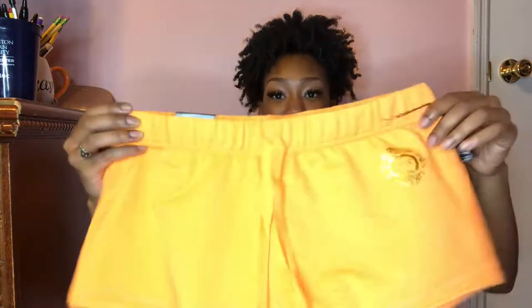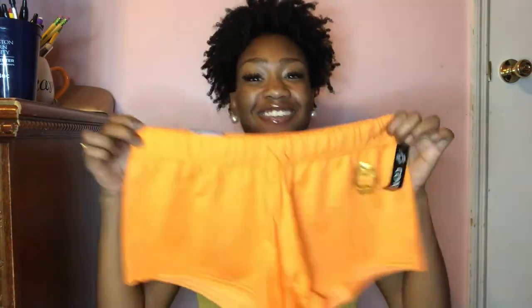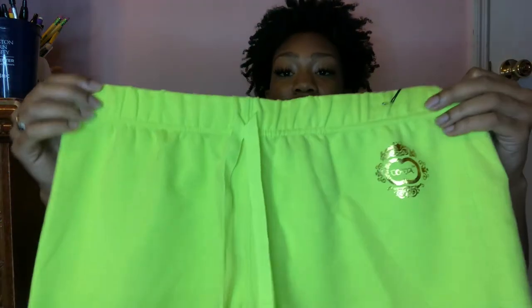So another thing I got, which was so cute, are these little DA shorts. So cute. Had to get these. How cute, and I love the color. Yes, yes.